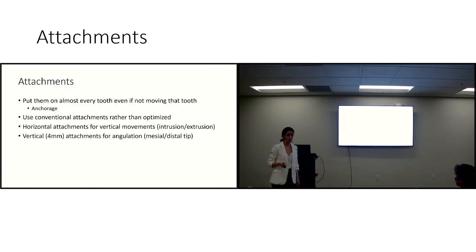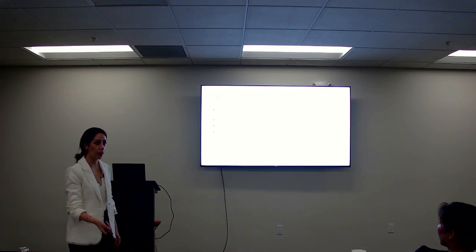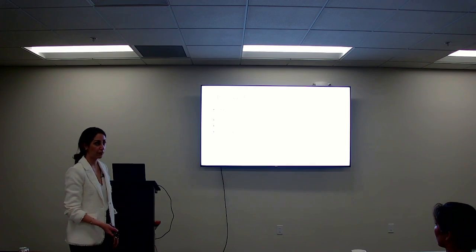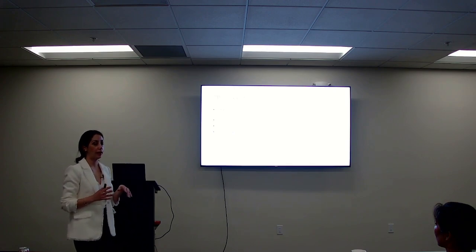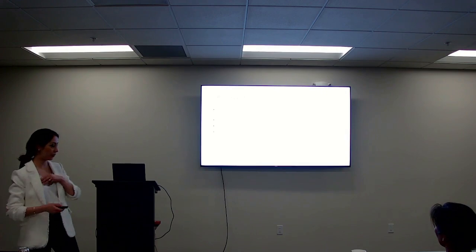Teeth don't know what's moving them. You want the patients in your office because they want results. It's not that they want Invisalign. Invisalign is just a product. Orthodontic treatment is what we're giving them. We're not giving them Invisalign. We're giving them orthodontic treatment. And it's so easy to lose sight of that. And I did. I was one of those people. And I feel differently now.